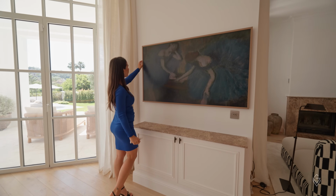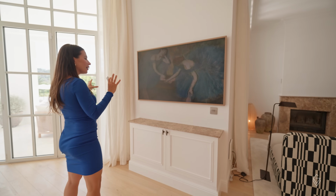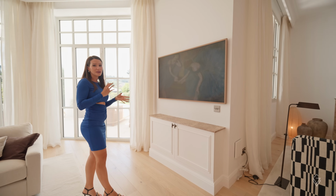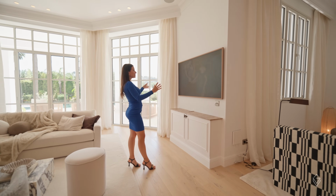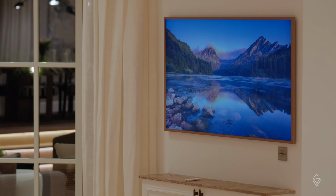because it's placed in a wooden frame and you can choose with the remote control a live museum. So there are all sorts of paintings from different epochs and different painters, artists throughout history, which you can basically frame in your TV. So it's kind of like a virtual moving painting.